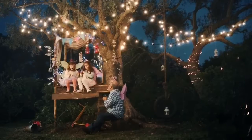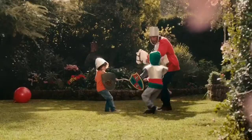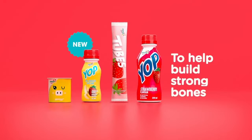At Yoplait, we believe that growing kids need strong bones. So go ahead, get out there and play. Yoplait, with calcium and vitamin D to help build strong bones.